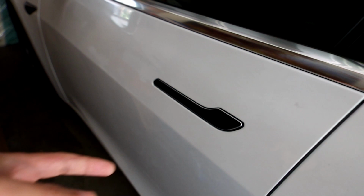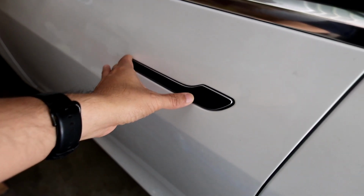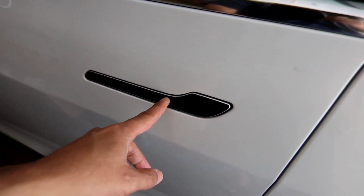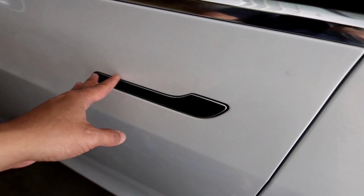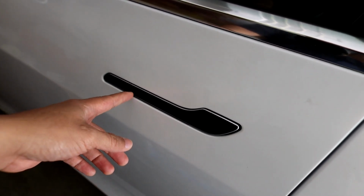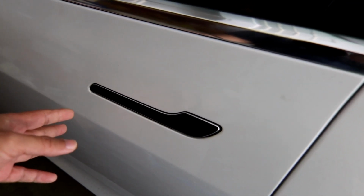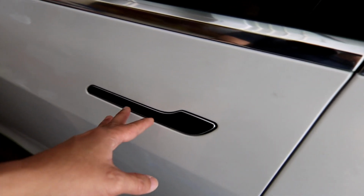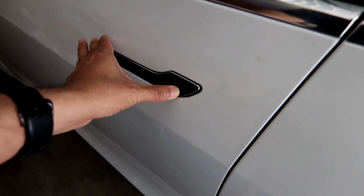And another issue with the door again, guys, is the door handle. Right now it's fine because I added the vinyl sticker here, but without this vinyl sticker, it's all chrome. And that chrome is actually a fingerprint magnet. At first I thought I don't care about the fingerprints on there, but after a while it just looks gross. It just collects too many fingerprints.